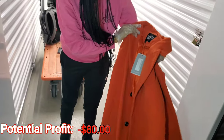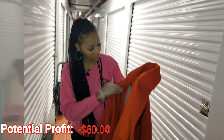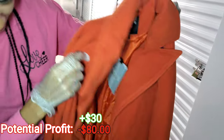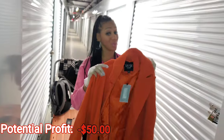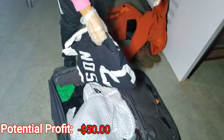All right, let's see. Ooh, we got a trench coat by Boohoo Man. And it's brand new, y'all. Y'all see this? It's got the tag on it. Brand new. Wow. Never worn. That is nice. Actually really like this orange. That is nice. It's all good. All right, let's keep going.